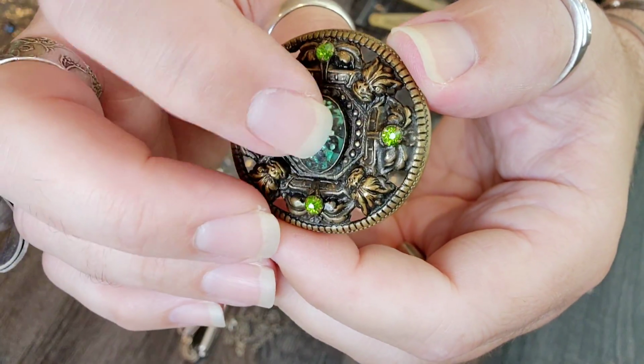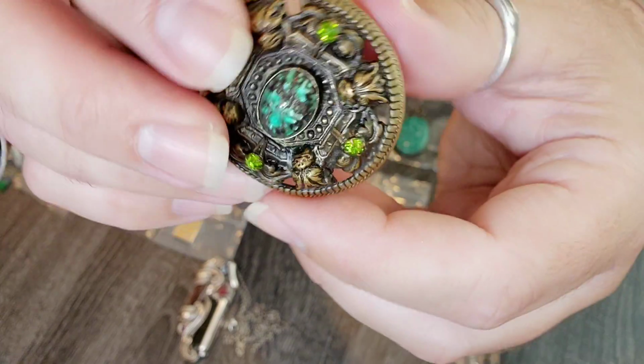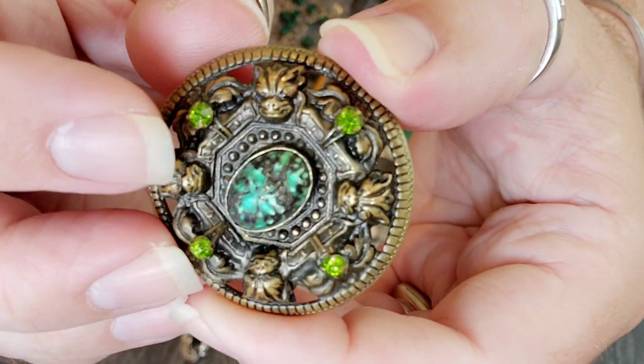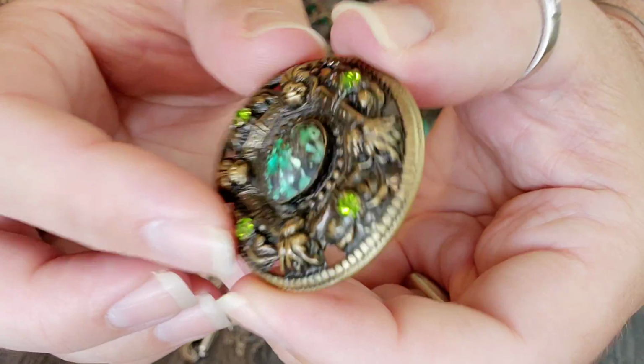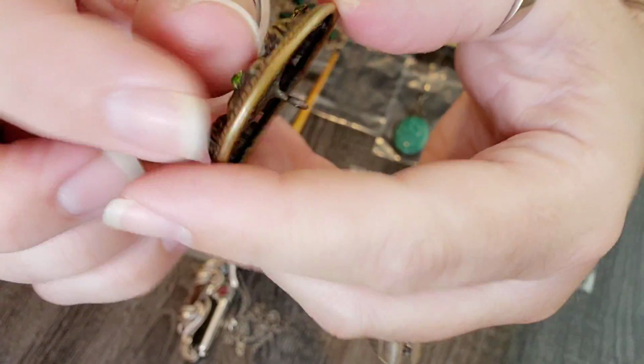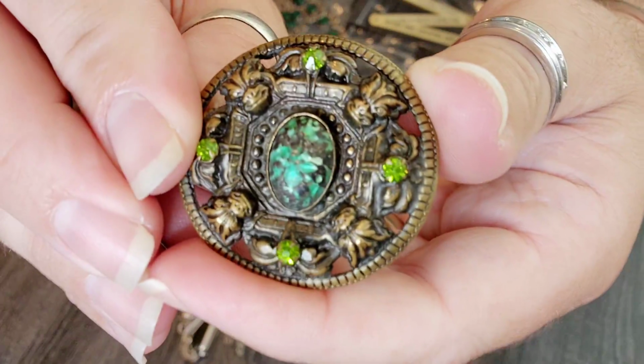So very old art glass in the center, and this is a clothing button. And fantastic for Victorian. Look at those little gargoyle dragon faces. And then faux peridot in brass, die-formed brass, machine stamped, but fantastic for a Victorian jeweled button.